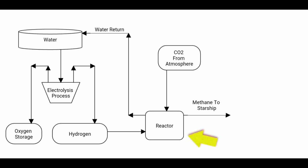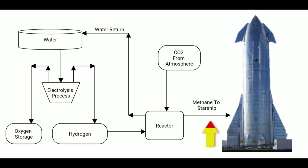Then, using the Sabatier reaction, it would take CO2 that's found in the Martian atmosphere and combine hydrogen with it. Then, with extreme heat, this process would in turn produce methane, with the only byproduct being water. This water could then be fed back into the system to produce hydrogen and oxygen again. This would produce the methane needed to fuel Starship.